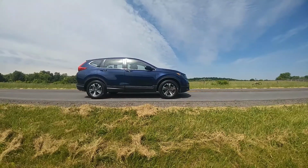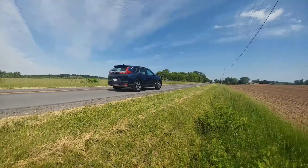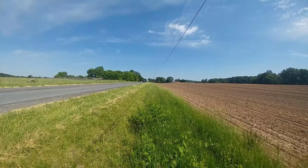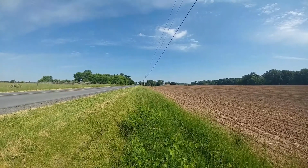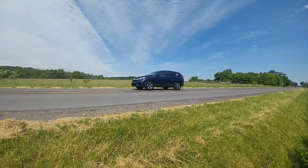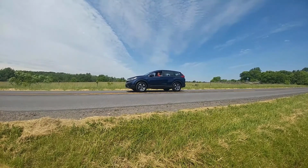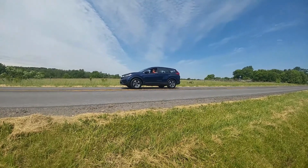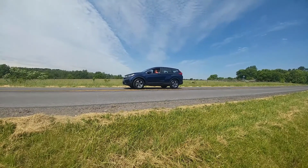So Brian has the eco mode off. He's gonna do a little launch here. Here we go. And you can hear it just not shifting. How was it? It's not terrible to 60. Yeah. Not bad. Going over 60 is the problem. So if you're gonna be passing on a 65 mile an hour road and you wanna get around someone, give yourself a lot of lead time.